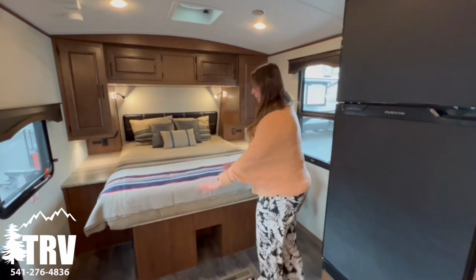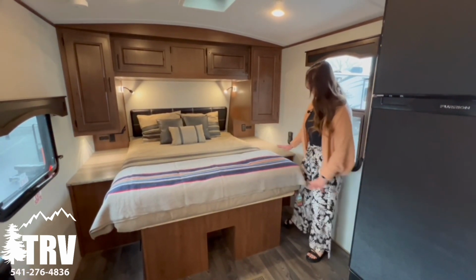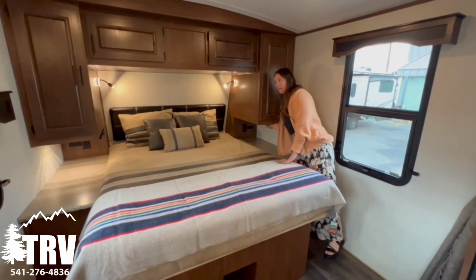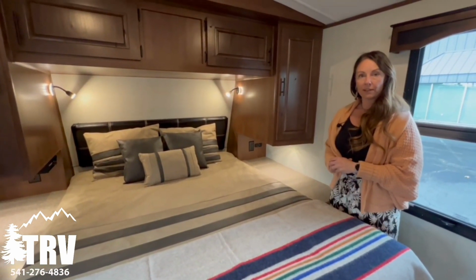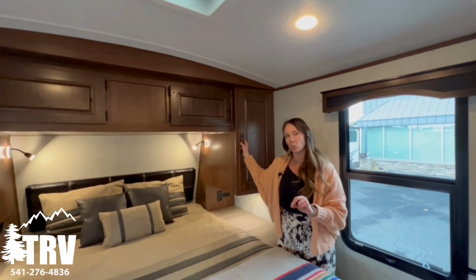Lots of space around the bed. So often in models that have walls, you're going to have to kind of scooch around the bed. This one has lots and lots of space. Like I said, solid surface countertops next to the bed, under cabinet lighting, directional reading lights. We option all of ours in with the MaxxAir Deluxe vent fan. And then the other thing is, most titanium models, you're going to end up with a bedroom TV as well.